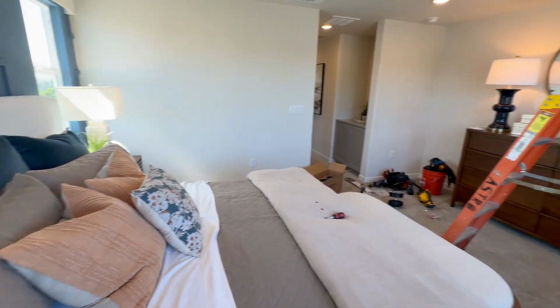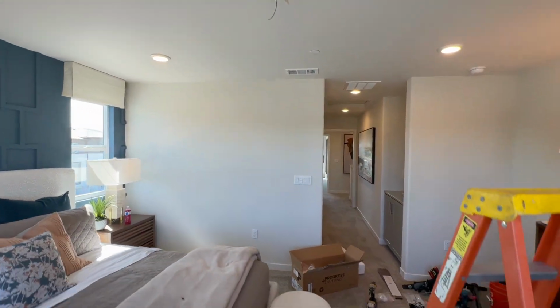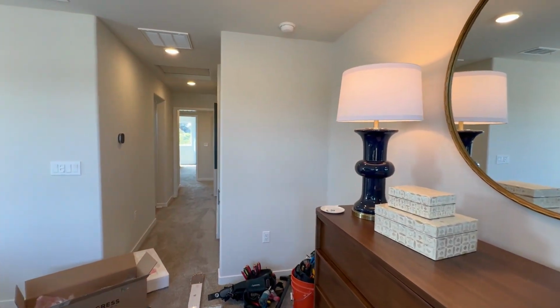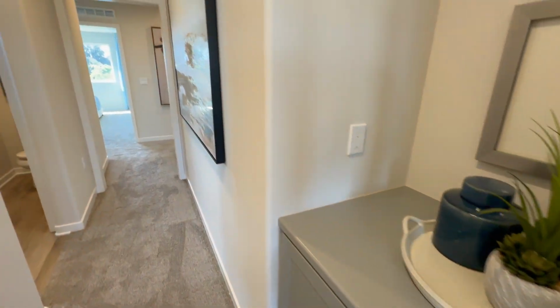So, and this would be the primary. Nice and big and open. Installing some ceiling fans up there. Extra storage.